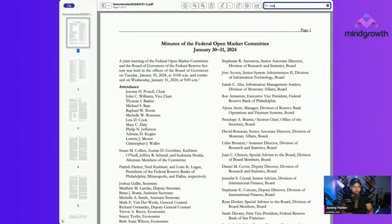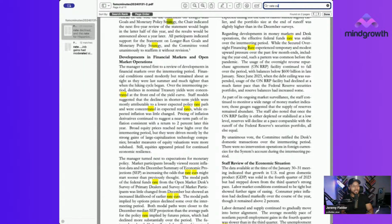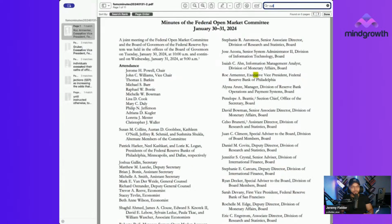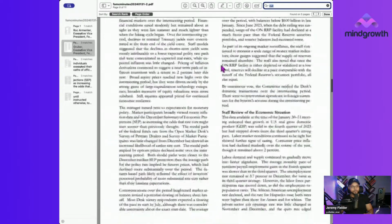If you download the document, all you got to do is type in rate cut. Actually, you know what? Let's just type in cut. And then we'll actually get what they say about cuts. Scroll down a little bit.